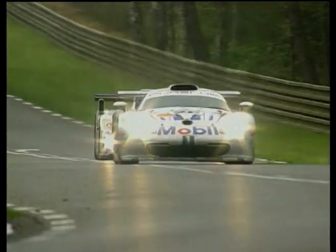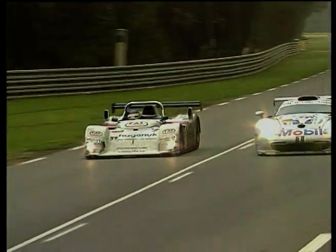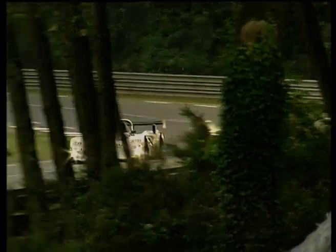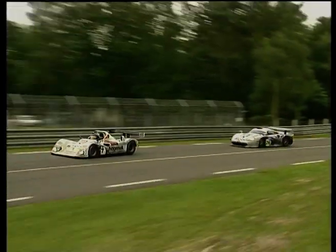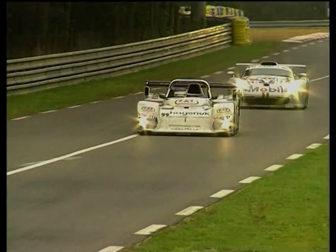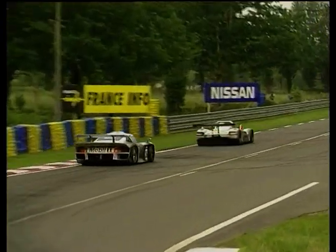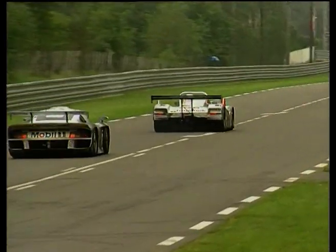In the morning, the battle for the overall lead is even tighter. The Joest Porsche puts a lap on the factory Porsche GT1. It's becoming routine to see a Porsche out in front. The Joest Porsche continues to surprise everyone. It's a customer car, but it's a super customer car.